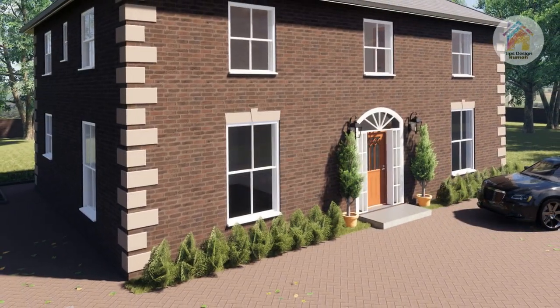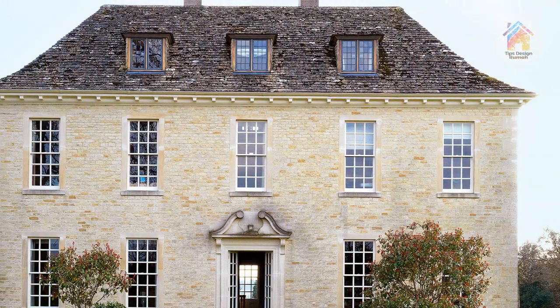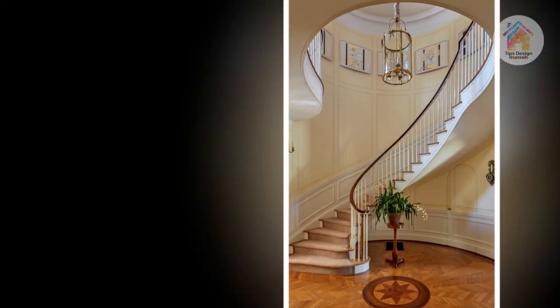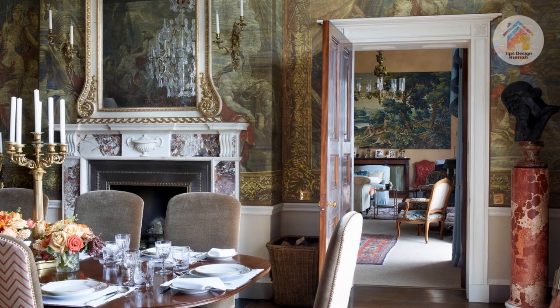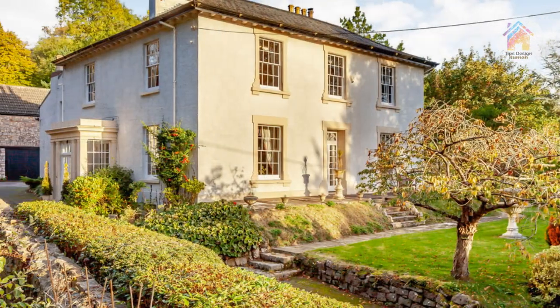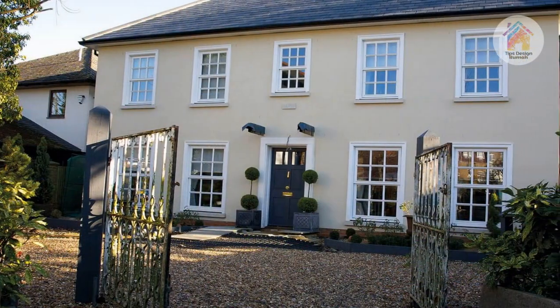Exterior design. Georgian homes boast stately exteriors with brick facades, often painted in soft pastels, such as pale yellows, light blues, and creamy whites. The tall, slender windows with multiple panes, often 6/6 or 9/9, add a sense of verticality to the design. Elaborate doorways, complete with decorative pediments and fanlights, greet visitors with a sense of grandeur.